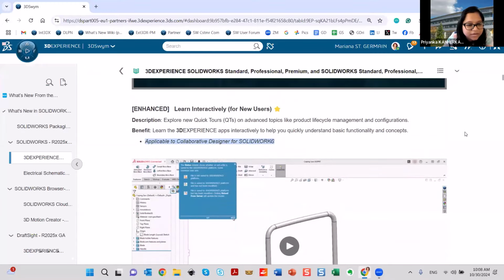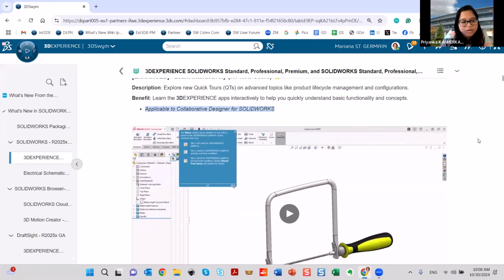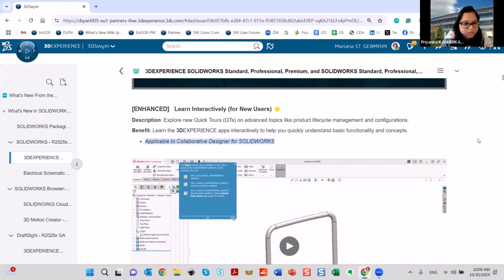Next is Learn Interactively. It's basically talking about quick tours. Quick tours, in a way, promote contextual learning, reducing any support queries on any of the basic concepts or workflows. So in this release, we are adding a few more quick tours on more of the advanced topics like product lifecycle management, configurations, and batch save.